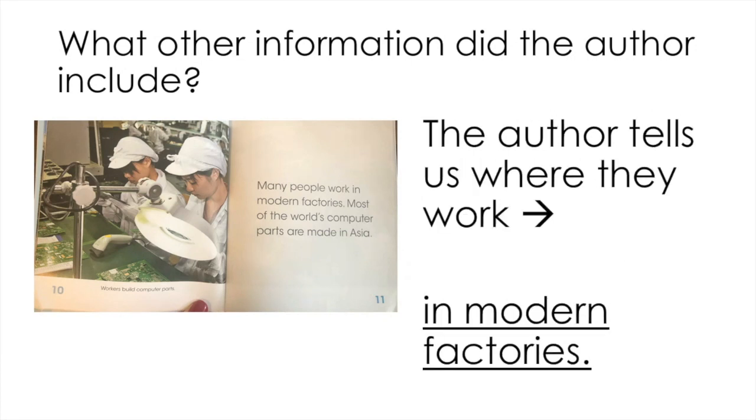The author also expands the sentence to tell us where they work. They work in modern factories. So they tell us how many people are working and where they work. So the author really expanded this sentence to tell us more than just who does what. It tells us how many who, how many people the sentence is about, what they do, and where they do it. It's a very good expanded, complete sentence with lots of information.